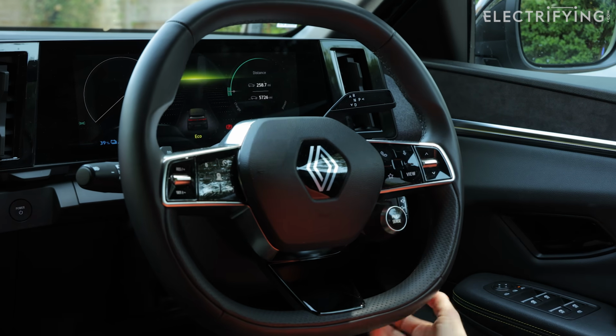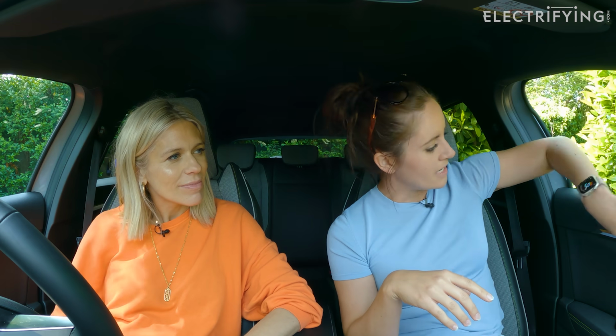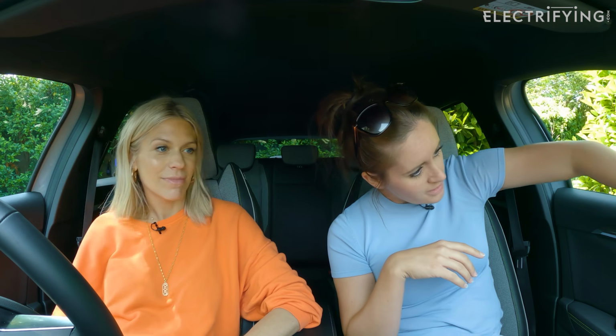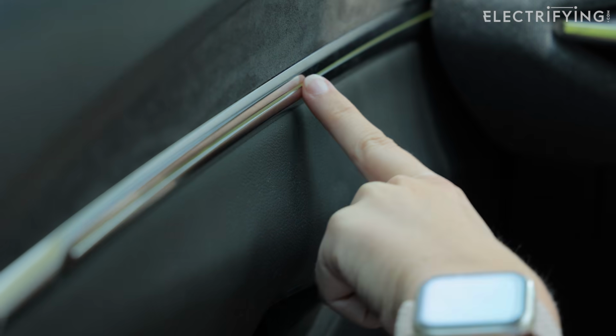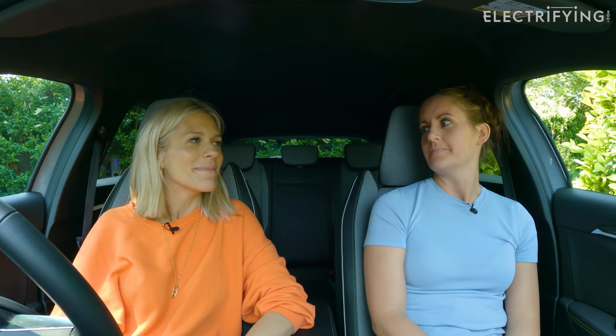And what do we think about the shape of the steering wheel? It's very similar to the Citroen. I do have to say, actually, when it comes to even the material down here. Oh, look! There's lighting along here. There you go. Oh, yeah, it's nicer in here. So there you go, it's nice. Just not as comfortable.